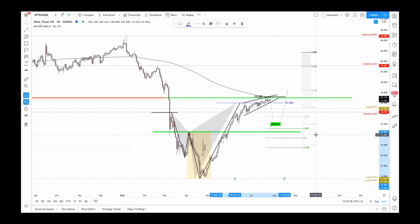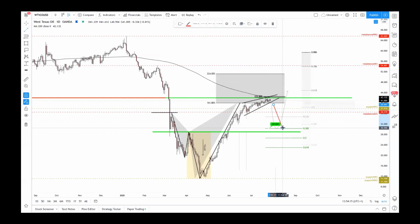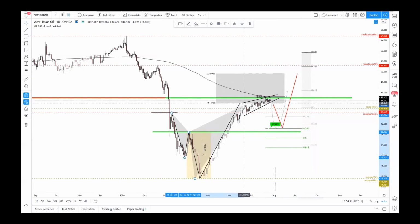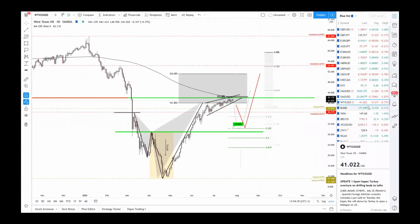We are trading in kind of bearish shark pattern territory. That shark pattern, as always, can extend to the 224 extension. But before that extension to the 224, I believe the market needs to retrace. And that's why I draw this potential violation of the structure and then a recovery. Eventually the market will find some pressure on both of those levels. It's not the first time, and it will not be the last for sure. The market will print both of those shark patterns, the 168 extension and then later the 224. So at this point, I'm bearish for crude oil.